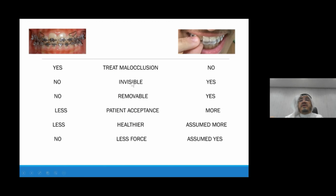It's invisible, removable, which is a big advantage to the patients, accepted by many patients, not all patients, many patients. Healthier because we don't see that much gingival inflammation, and we use less force, assumed to be less force because the increments of activation are less, so assumed to have less root resorption.